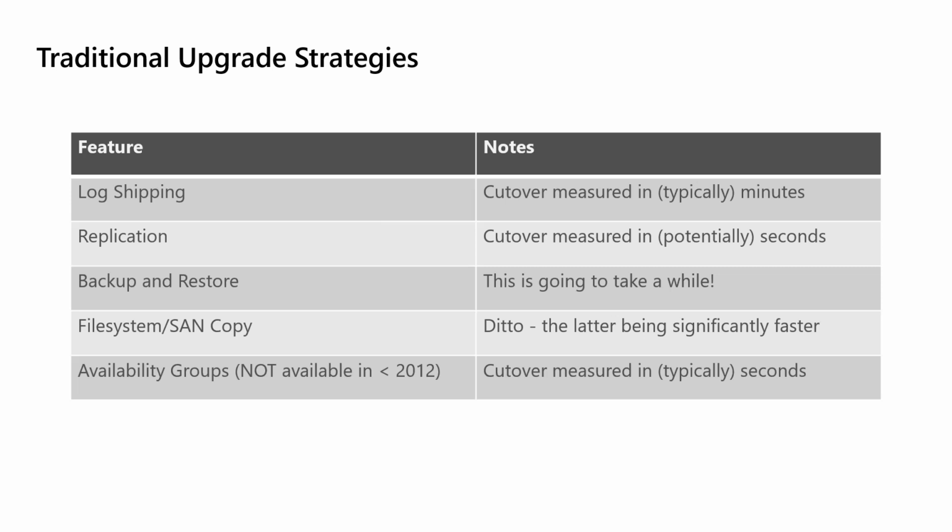So if you have a fairly low downtime window, but it can still take a few minutes, this can be a way to move data and then do the cutover. Transaction replication is more cumbersome to put together for an entire database or a number of databases. However, the cutover is usually measured in seconds, so that can be an option.